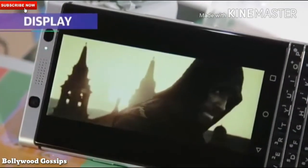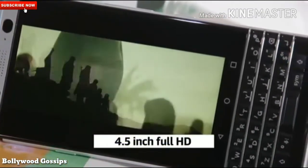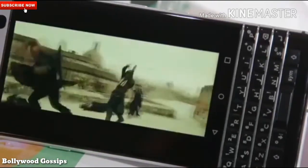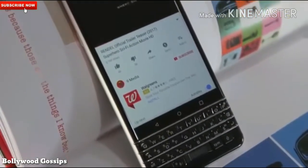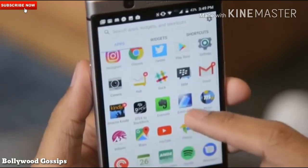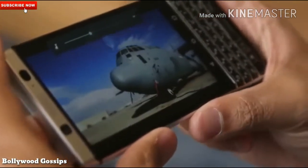The KEYone packs a 4.5-inch Full HD screen in a 3:2 aspect ratio. That's more squat and square than other phones, which reduces the amount of information you can squeeze on the screen at one time. This might sound annoying, but in general it didn't pose a problem. Beyond that and some solid outdoor visibility, the screen isn't much to write home about. Ditto for the KEYone speakers. They get a little muddy when you crank up the volume, but that's most smartphones.